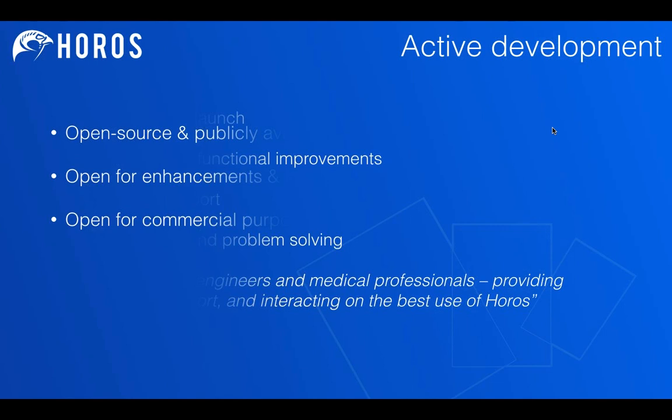As Phil mentioned too, we have thousands of users around the world, which are not restricted to medical professions. We have a lot of engineers and IT professionals that are supporting us, providing ideas, bug reports, and suggesting enhancements for Horos. We are paying a lot of attention to this. Since our meeting at RSNA, we have increased the number of interactions in our community and the number of reports that we have found in our GitHub source code repository of Horos. So it's a growing piece of software in terms of use and development, and we are very happy about that.